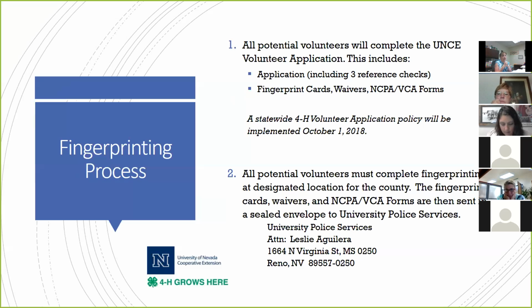Now, I did find out, must have been on Thursday, late afternoon, that there is actually a different form that we have to submit to the university police. There's a different set. We have to still do the waiver and the NCPA form, but they want 2 additional forms on top of that. So I've got those. I'm going to show those to you. Let me find it right here.